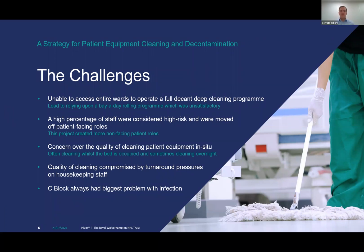Yeah, certainly. And there was quite a large group of staff, wasn't it? Yeah, at one point we had 20% of our workforce, so 1 in every 5, off either shielding and had shielding letters from their GP, or they were symptomatic or having to self-isolate due to a close family member, someone under their roof being symptomatic.